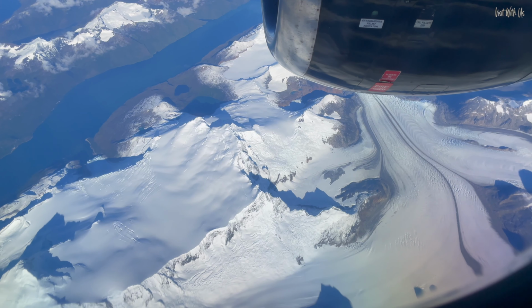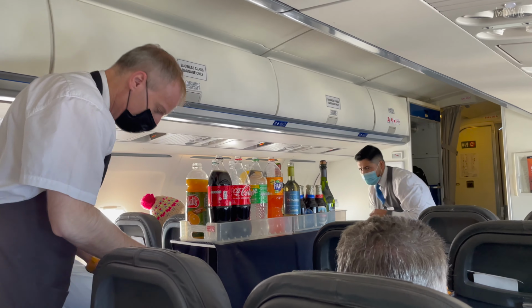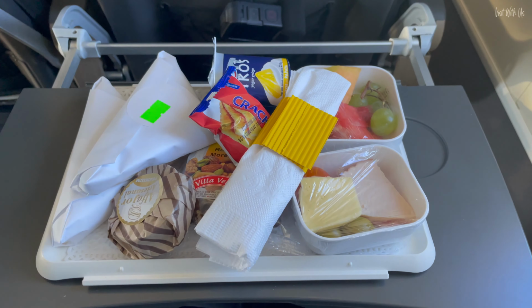Okay, so at this point the stewards started bringing round the food and drinks. Yes, you get an in-flight meal. How rare is that these days on short haul? But this is no ordinary short haul.